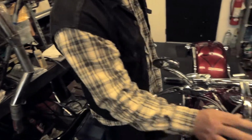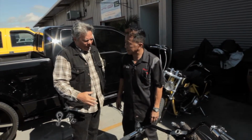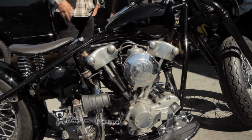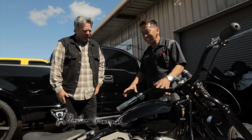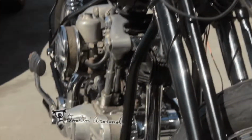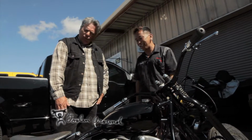I had this exact bag on my chopper. It's funny how, so Roger, this is an example of that old school that you were talking about. Yes. Tell us about this bike. All right, this belongs to a customer of ours. His name is Peter. This is a 47 knuckle, 1947. This is the last year knuckle.